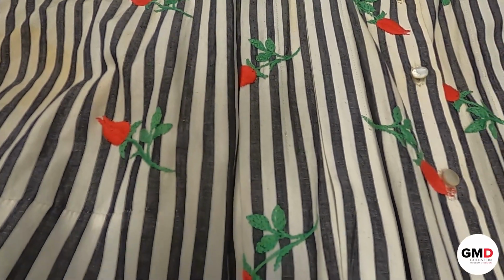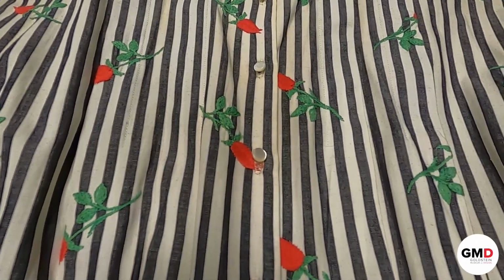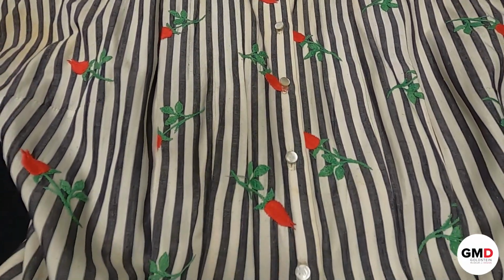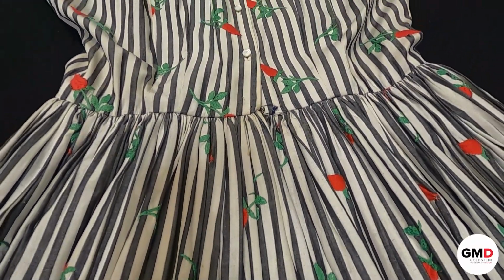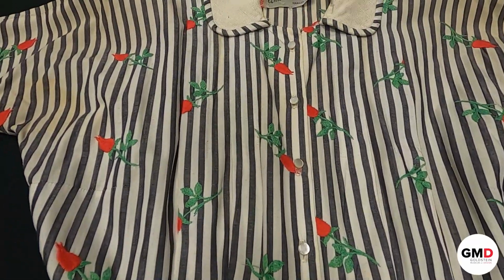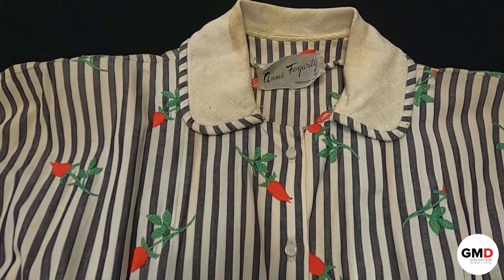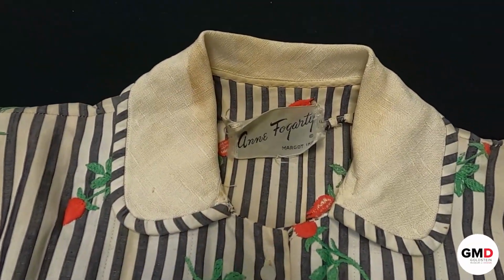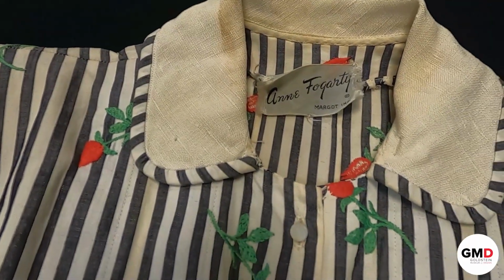In the 1950s, there was a lot of playfulness that emerged in patterns, such as machine embroidery. And it was also popular to see stripes and bold colors like navy and white and black and white. And this was a big change from the austere fabrics and colors that were in the 1940s during World War II. The dress also features a white linen collar that's bound with the same striped fabric on the bias around the edges.